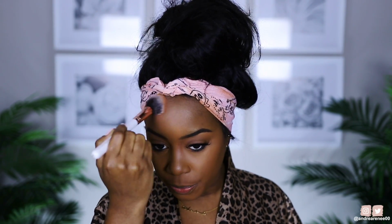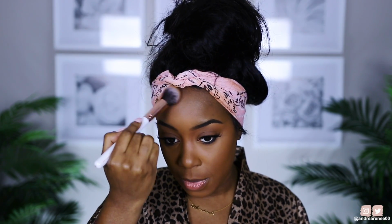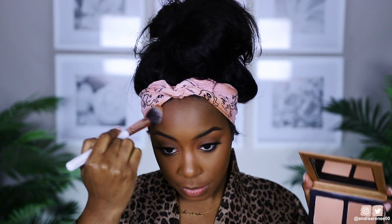Oh yeah, it shows a little bit. Yeah, so this is pretty subtle, but it's not ashy. So it's warm. It's just really, really light and subtle. But the good thing is it's not gray. Y'all know some drugstore bronzers, they look gray once you start applying them. And this actually doesn't look bad at all. Like you can see that I applied some bronzer on my face. And that's just with using the light shade.